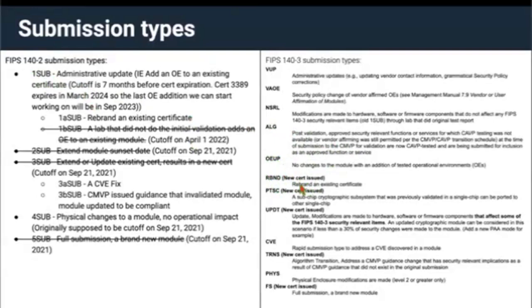RBND is short for rebrand. It just means we're taking our cert and then rebranding it in a customer's name. It's a marketing exercise. Once a customer has added their OE to our certificate, then if they want to have their own FIPS certificate with their own logo and letterhead for their marketing purposes, they can go ahead and rebrand our cert at that point, and we'll carry whatever OEs they added to our cert onto the rebranded certificate for them.